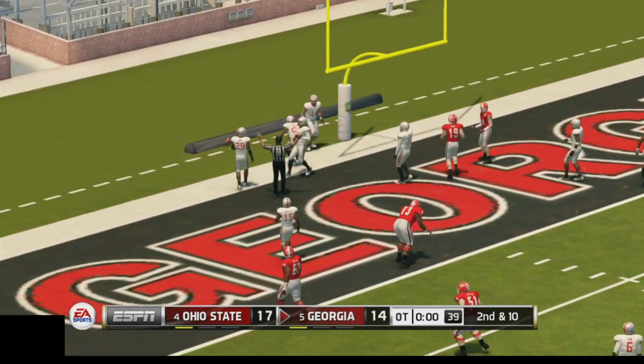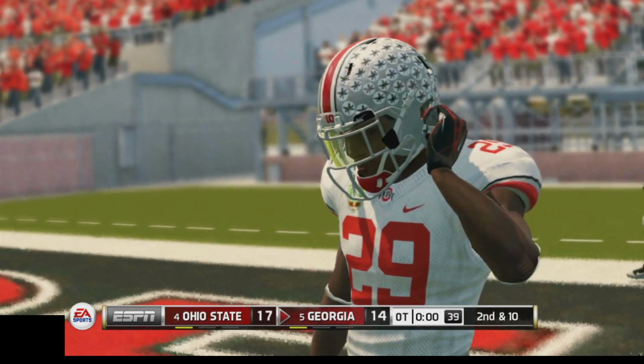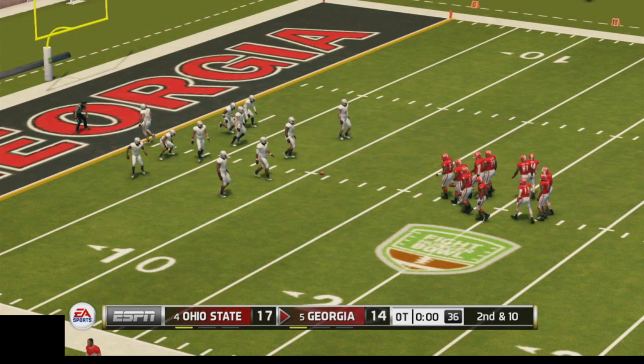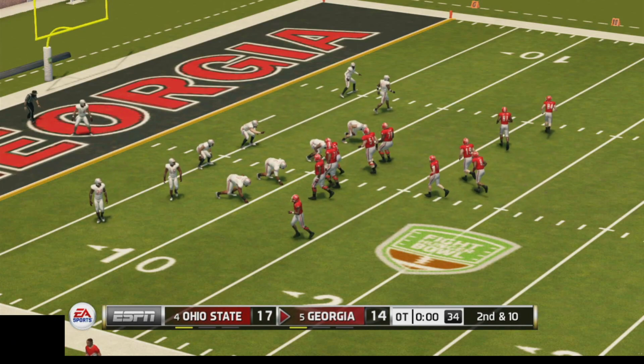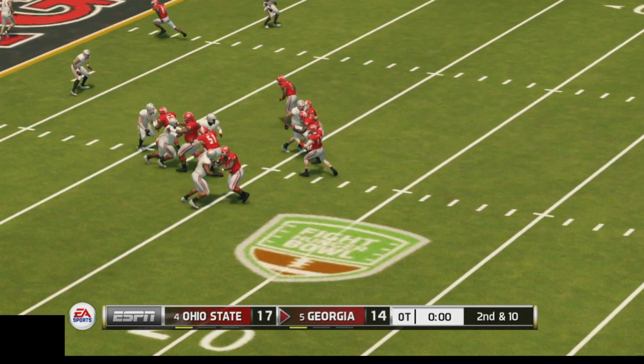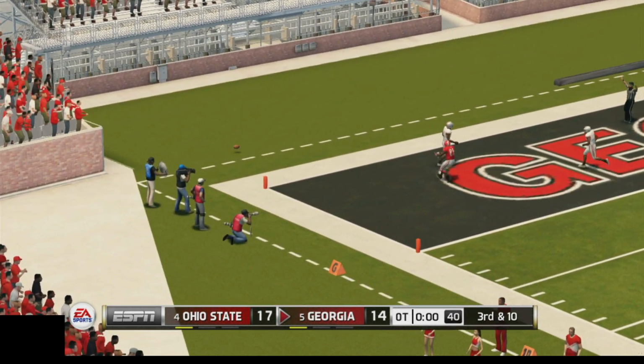Just gets rid of it. Man left. Four down. Mike 35. Just throws this one away.